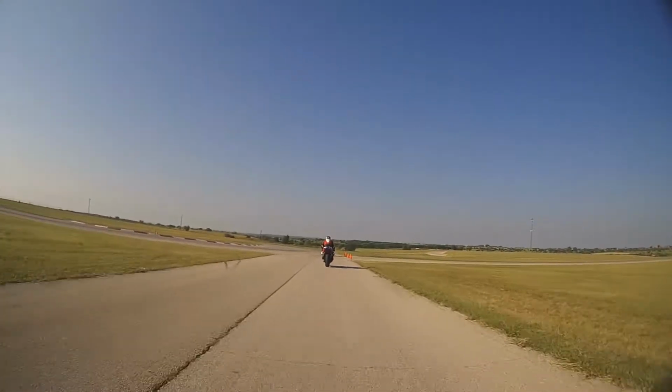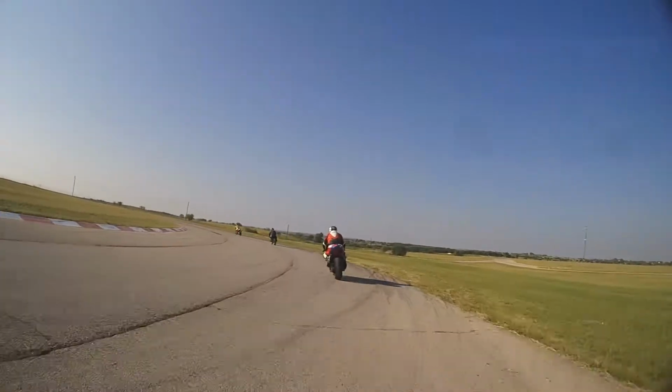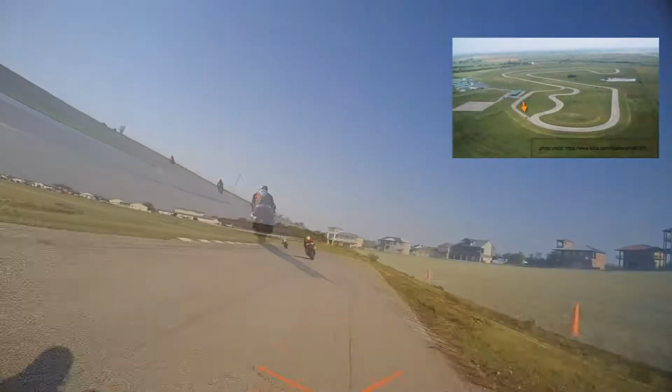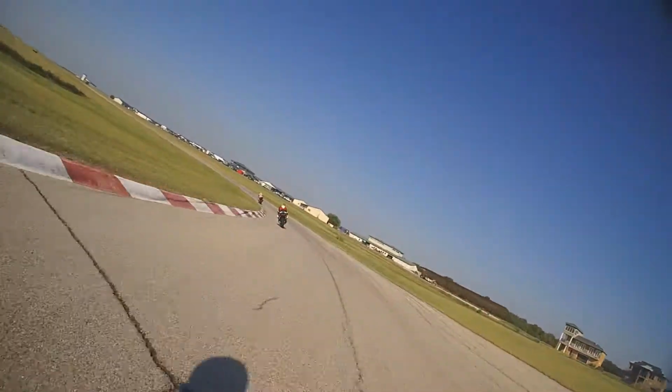As you're about to exit the pit lane and enter the track, make sure you always look up to the left as you'll be entering the track right on the line. So you want to be sure there are no other riders coming your way.